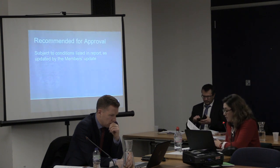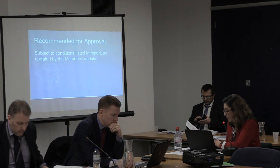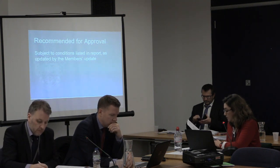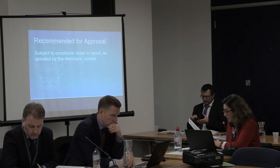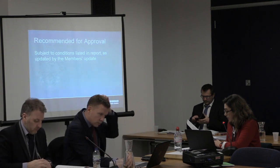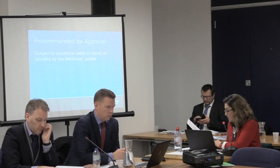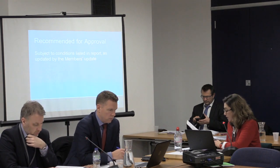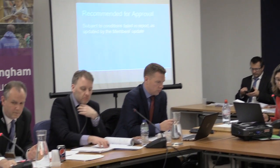In summary, the overall proposed design, layout, scale and appearance is considered acceptable and is therefore being recommended for approval subject to the conditions listed in the report as updated within the members' update. I would like to draw members' attention to the update, which includes an amendment to Condition 15 and the addition of Condition 17 concerning the parking spaces associated with the 2FE provision. Thank you, Chairman.